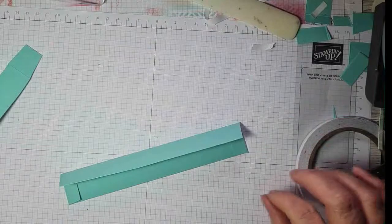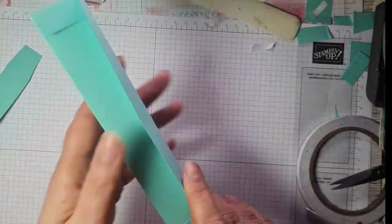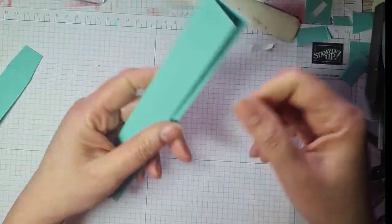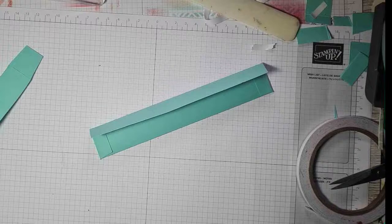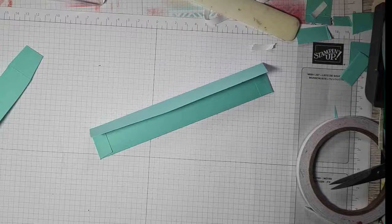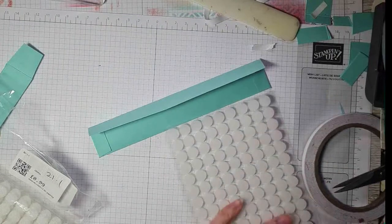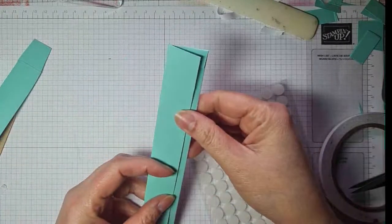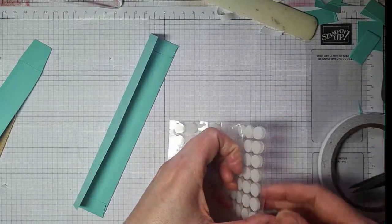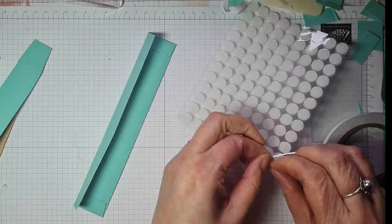Now, do I need something to hold that shut? I mean, one could apply magnets, or I do have some Velcro dots that I need to use up. I managed to pick up a whole bag of these from a charity shop, so I may as well use them up. So I'm thinking one there and one there. Right.